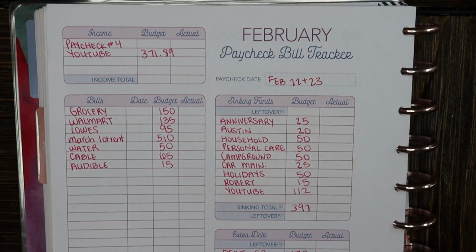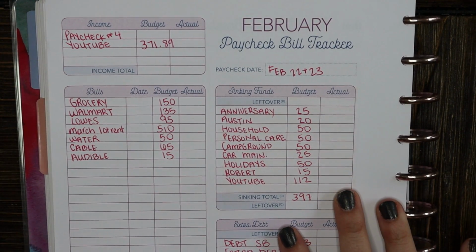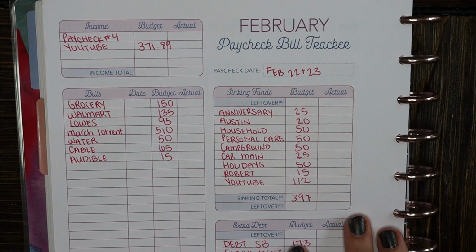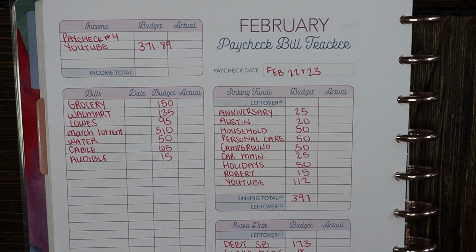All right, friends, that is it for my budget for this last week in February. Hopefully I'm able to stick to it. It's a lot of money going out this week, but I'm excited about it. Being able to bulk up these sinking funds and make this extra debt payment, I'm ecstatic.